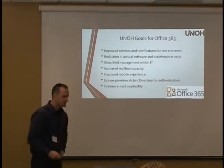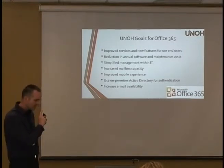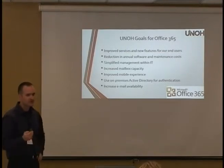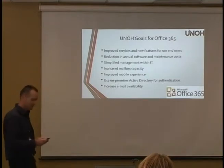And then email availability, I talked about the outage we had. We want to have uptime. Microsoft guarantees three nines of uptime, which is 99.9%, which is far better than we could ever offer. I mean, one of our maintenance windows would blow that out of the water. We would not meet 99.9% for sure.